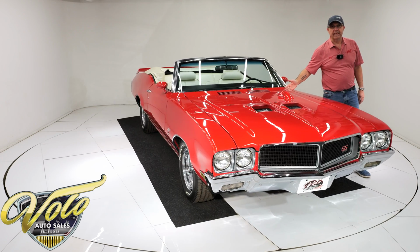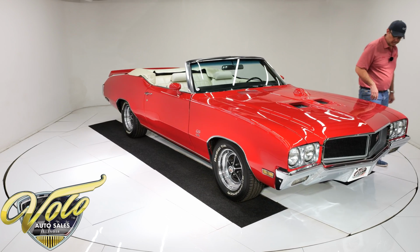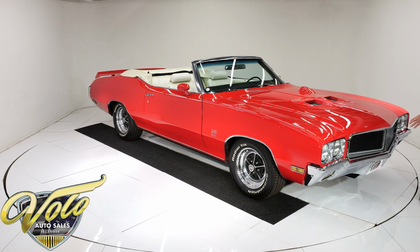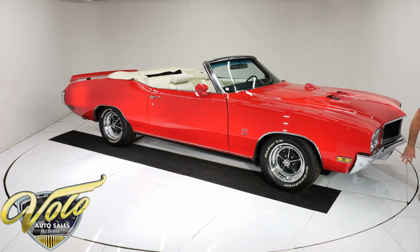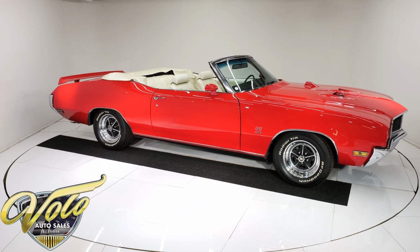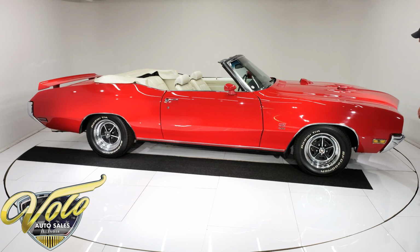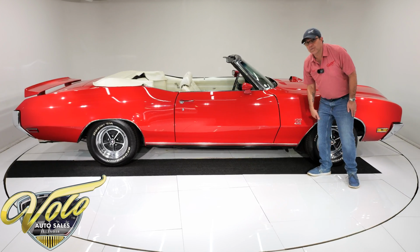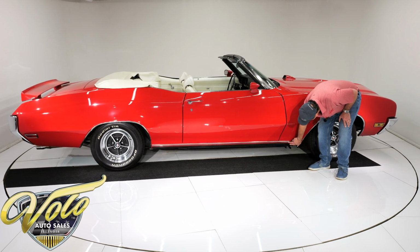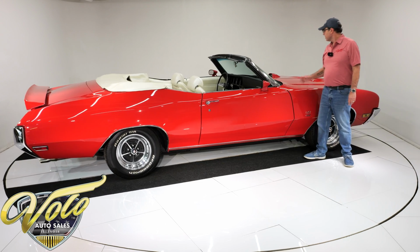Early heads-up display. It's a factory tachometer. You see it through the windshield. Up front here, the grille is in really nice shape. All the chrome and trim and stainless, whatever it's made out of, it's all shiny and straight. The grille for a GS is unique. Emblems are real nice. The GS 455 has red stripes down here. A GS 350, I believe, has black stripes.